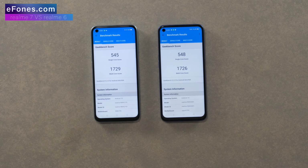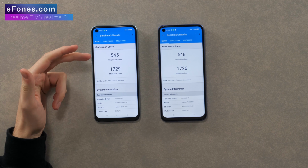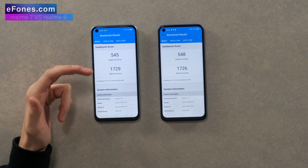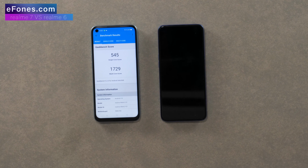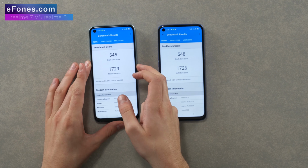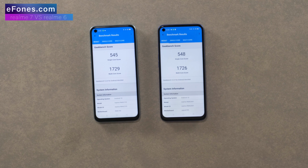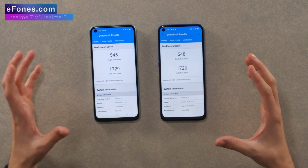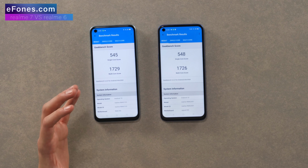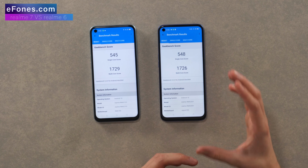So here we have the benchmark results. Now you can see on the Realme 7 on my left here, you've got a single core score of 545 and a multi-core score of 1729. As I said, this has got lower RAM, however. Compared to the Realme 6 here, you've got 548 in your single core score compared to 1726 on the multi-core score. So a bit of a strange combination here, the Realme 7 being the winner on the multi-core score, but the Realme 6 being the winner on the single core score.